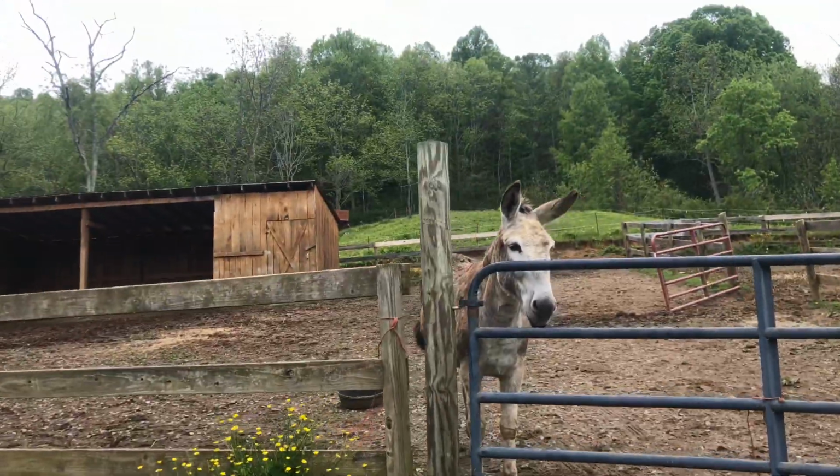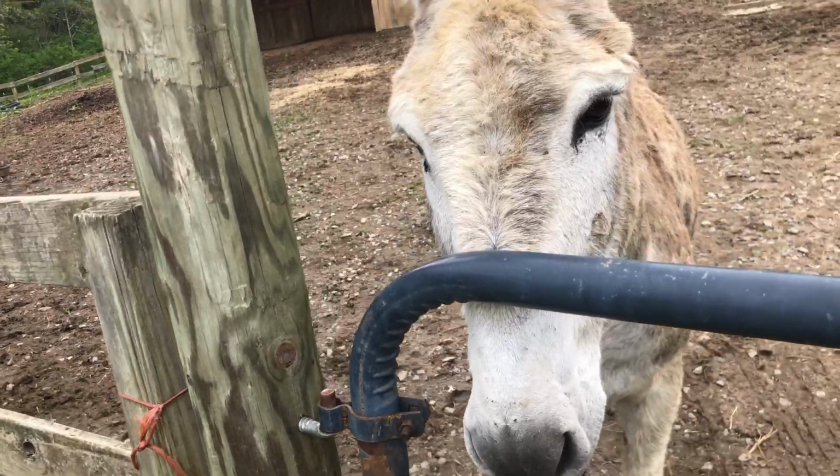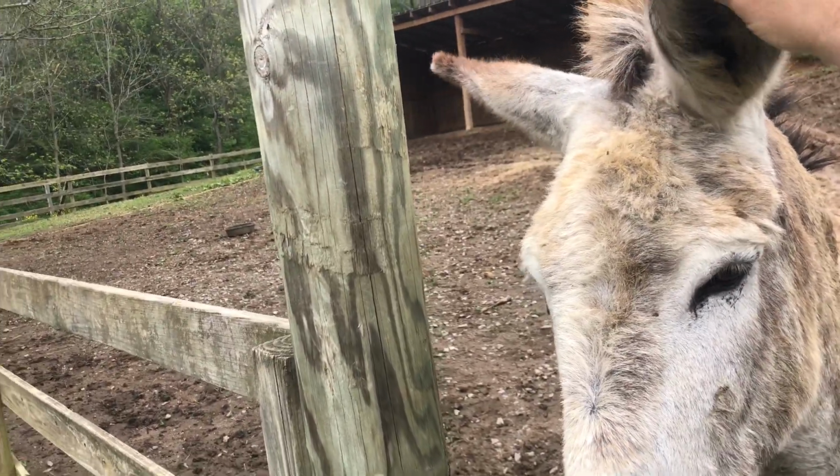Let's say hi to Wyatt the donkey. Hey Wyatt. Wyatt the donkey. Look at those ears. Look at those ears, Wyatt.